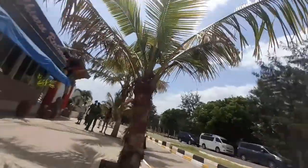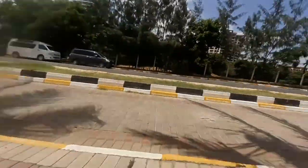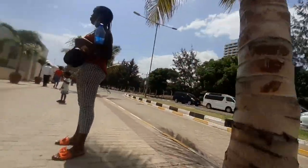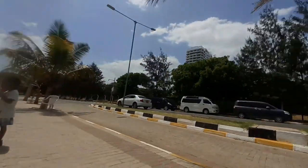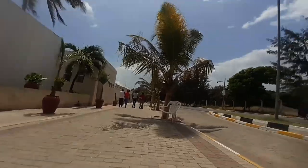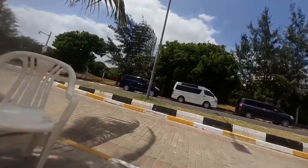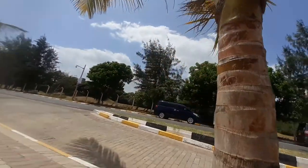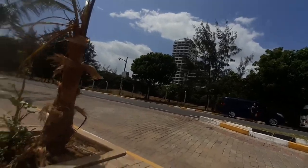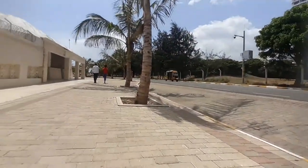Mama Ngina is located in Mombasa, Kenya, on the coastal side of Kenya. It has beautiful views of the ocean and the sea together, and you can just come chill out and enjoy the cool breeze. Recently, it was being renovated, and for almost 1 year, it was closed. As you can see, this is the new look of Mama Ngina Drive or Mama Ngina Park 2021.